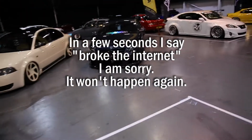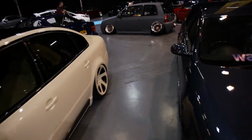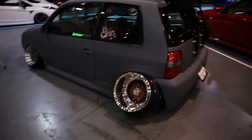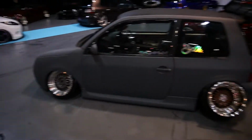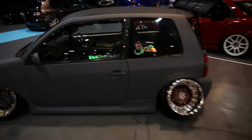Also spotted over here, it's a modern car, but it broke the internet, so we might as well go and look at it, because everyone's going to comment on it tomorrow. Ooh, look, we're being thrown out. May I have your attention, please? The building will be closing in 10 minutes. Thank you. So me and this guy here have definitely got to get out in 10 minutes.